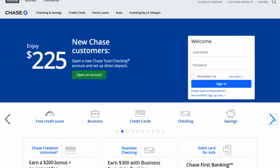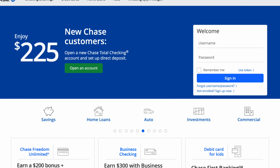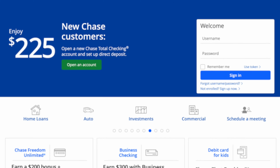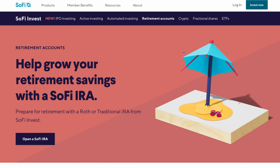However, Chase does have a number of additional account options, including CDs, college checking accounts, high school accounts, business accounts, and a ton of other ones that SoFi currently just does not offer. Now, outside of banking, Chase obviously has their JP Morgan Chase investing platform, while SoFi has SoFi Invest, which is a much more basic investing tool for individual stocks, ETFs, IPOs, and crypto investing as well.